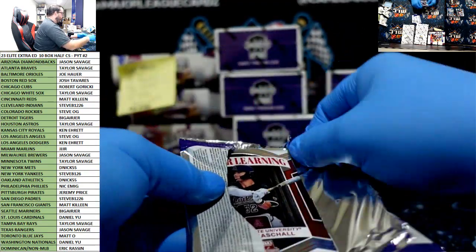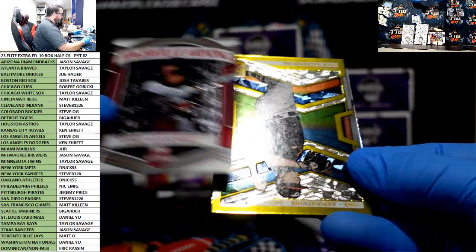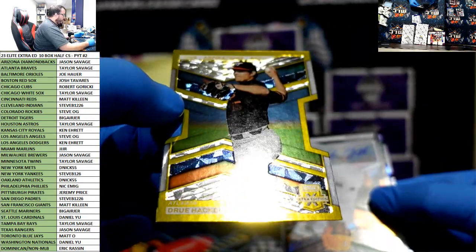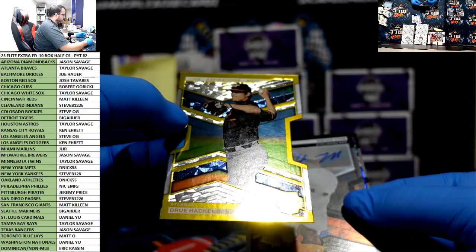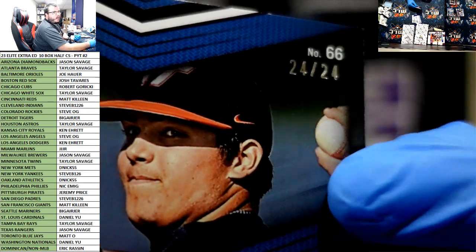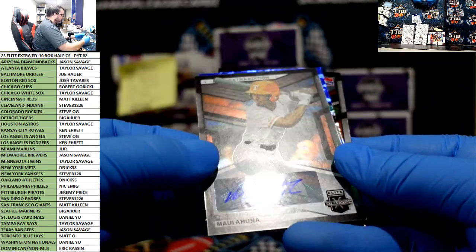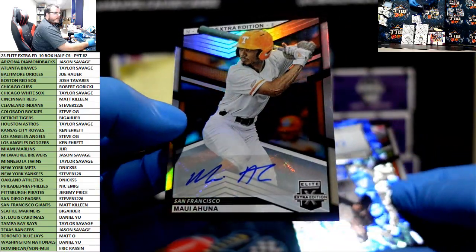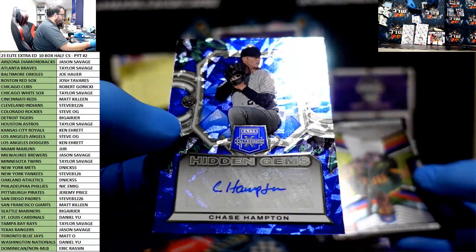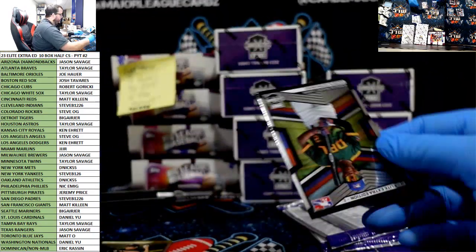See, let's see a relic auto. Luke Kuechel. We have gold. Drew Hackenberg. Aspirations for Atlanta. 24 of 24. For Taylor Savage, man. Maui Ahuna for San Fran. Chase Hampton, Hidden Gems Auto for New York. Yankees, I think.